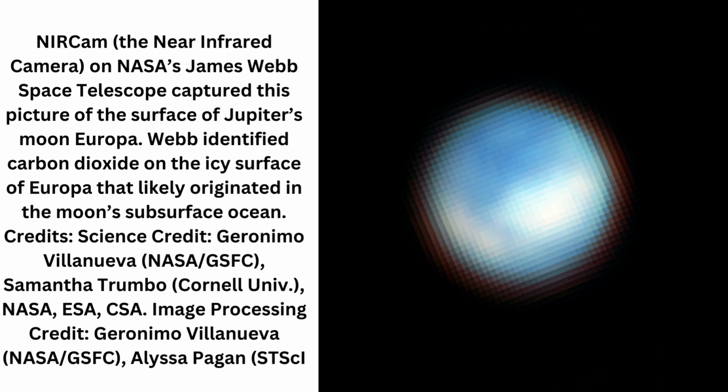Because carbon dioxide doesn't stay stable for long on Europa's surface, the researchers believe that the carbon came up from the ocean relatively recently. Europa's surface is, on average, around 60 million years old, as estimated by the few craters pockmarking the ice, according to 2022 research. The chaos terrain is generally younger than average.